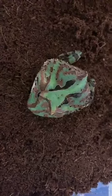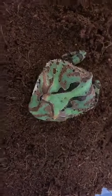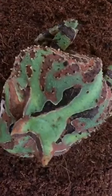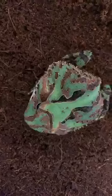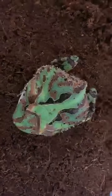So Kermit and other frogs, they breathe and absorb moisture through their skin. We won't be able to see them even if I do a real close-up on him, but they've got lots of pores and they take in water and moisture through their skin. And that's why he doesn't sit in his water bowl very often.